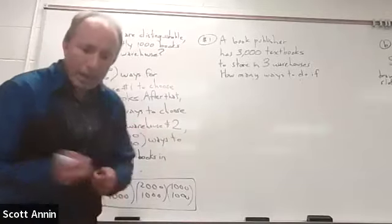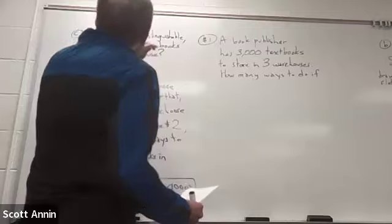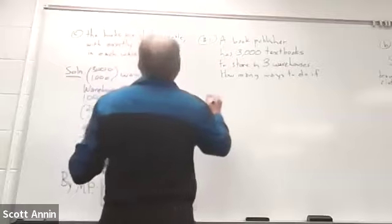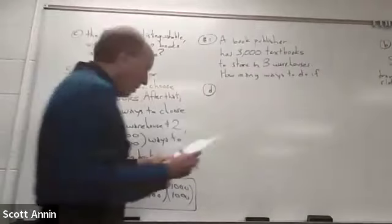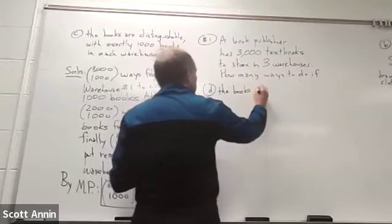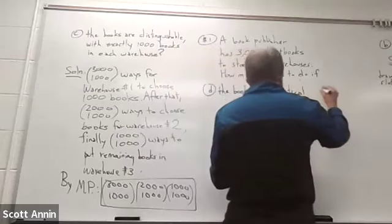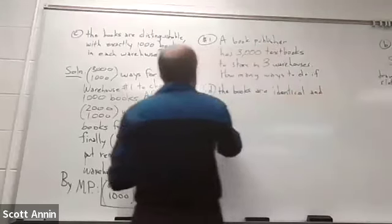Right. Okay, let's try to address this. We were talking about the books being distinguishable and yet we're still doing combinations here. It's a little bit strange. What if the books weren't distinguishable? So let's go to part D here. The books are identical again. So we're going back to identical. The books are identical, and exactly 1,000 books.